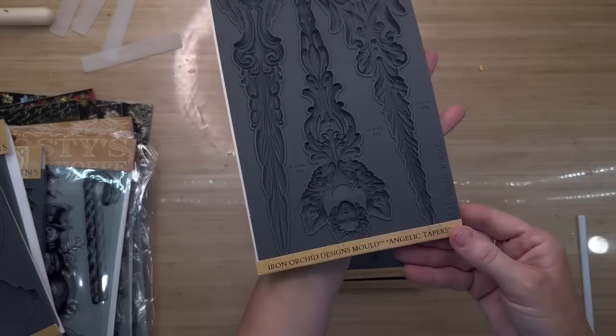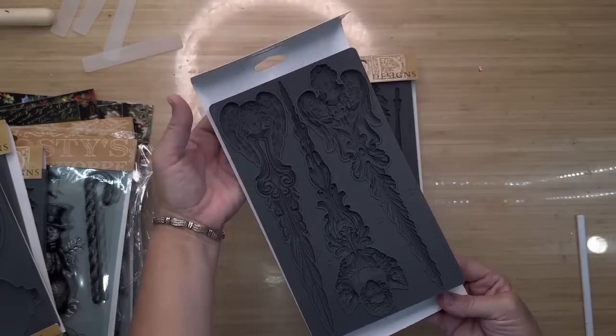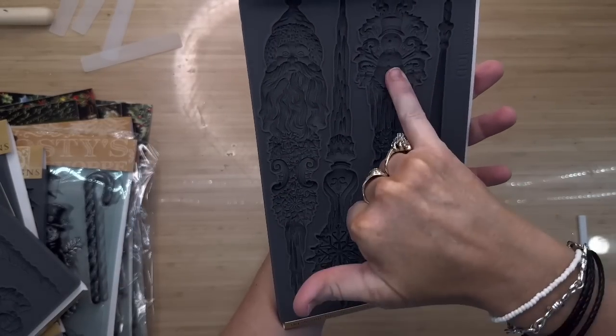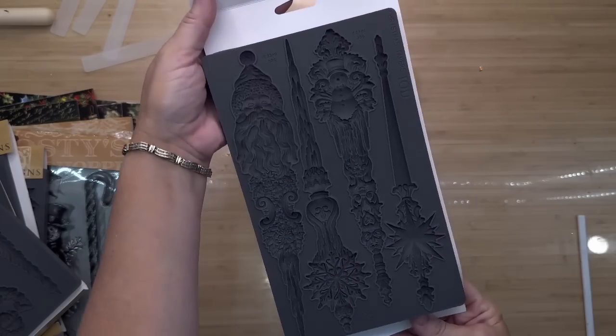This one is Angelic Tapers. Look how beautiful this is. It's got the angels on the top. This one is Christmas Tapers. It's got a Santa and a snowman, a star, and a snowflake on it. And these kind of represent like an icicle.